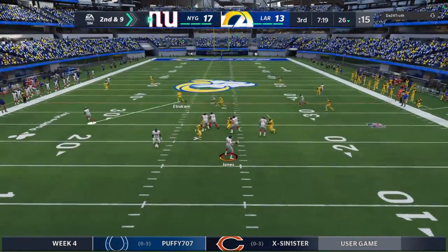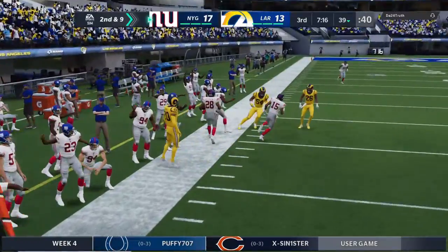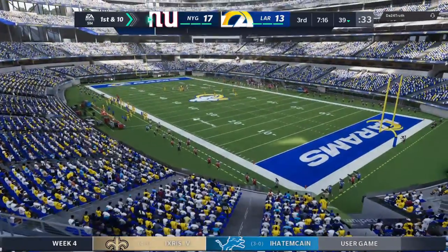On 2nd and 9, Jones. Looking left side, and he's got a man. It's Peterson. He's got this almost to the 40 before going out. A gain of 13. It's a first down.